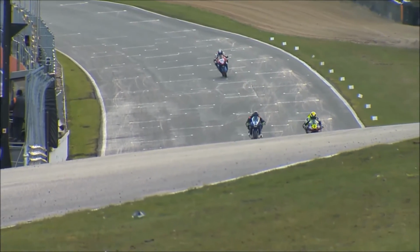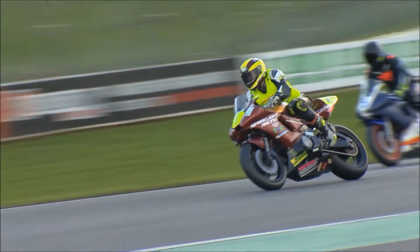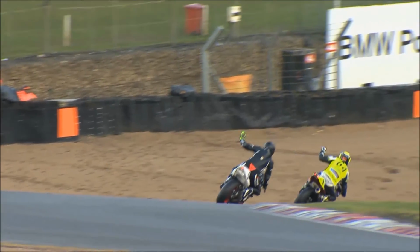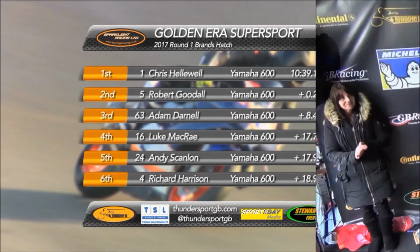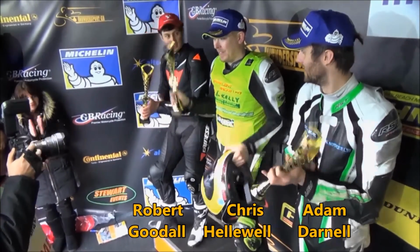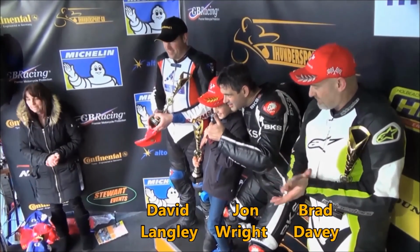Chris Helliwell does the double on Sunday here at Brands Hatch. The champion does it again. Number 1 for a reason. Great race though, much better than race 1 in the dry and under lap record pace. Robert Goodall takes second place behind Helliwell. Adam Darnell was in a comfortable third in the end, ahead of the yellow R6 of Luke McRae. Andy Scanlon was 5th and Richie Harrison in 6th. Top 3 in the Sparklight Racing Golden Era Supersport then is Helliwell, Goodall and Darnell. In the steel frames, it was John Wright from David Langley and Brad Davey.